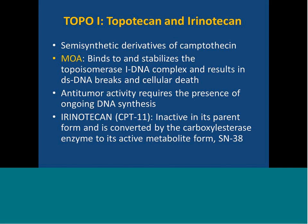For it to be active, you need ongoing DNA synthesis. So it will only act in cells that are actively dividing, which is kind of a mess because then it's acting on all the cells that are actively dividing in your body, your hair and your skin and your mouth and your gut, which is why irinotecan does a lot of diarrhea, because your gut is constantly dividing its cells and there's ongoing DNA synthesis in there.